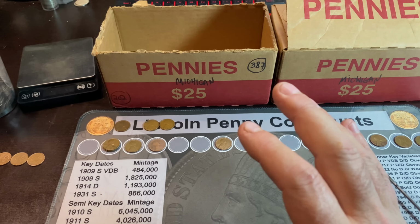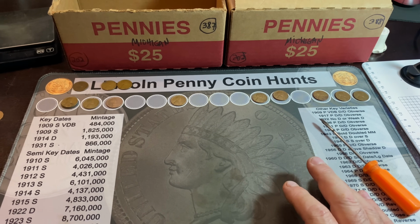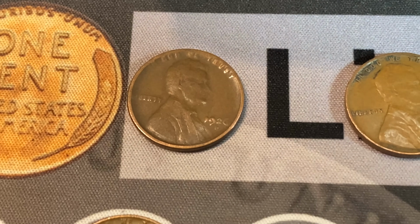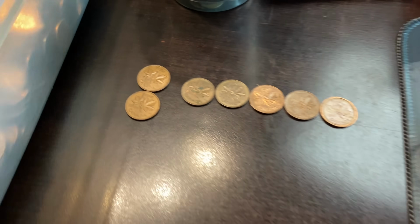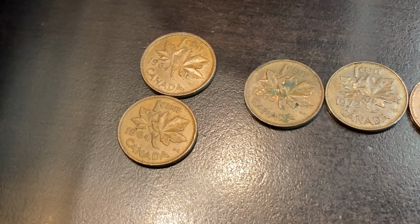now, it was loaded with copper. We'll get to that in a second. 13 wheat cents on the board, very respectable, including 3 oldies, 1, a 26 Denver, which I'll take, and then a 35 and a 38 Philly. On top of that, we got a total of 7 Canadian cents, 2 Laureate Portrait 1964 Queen Elizabeth II.